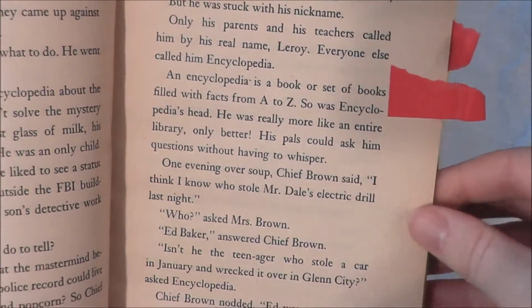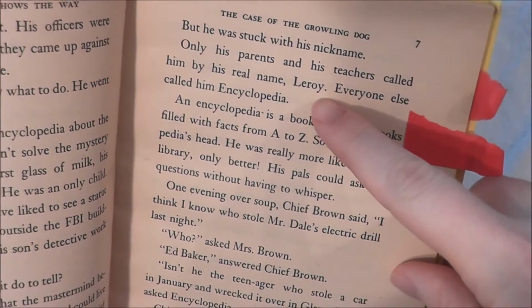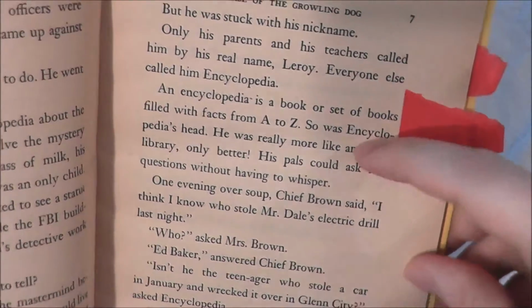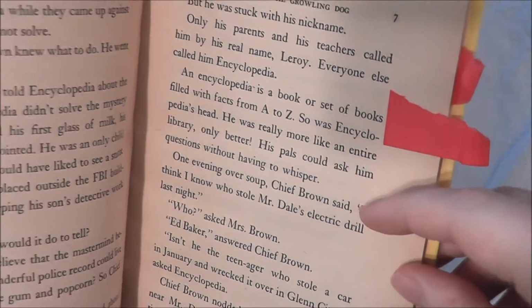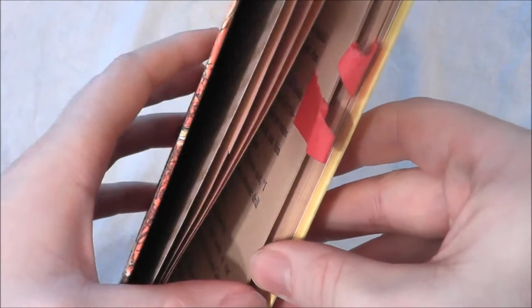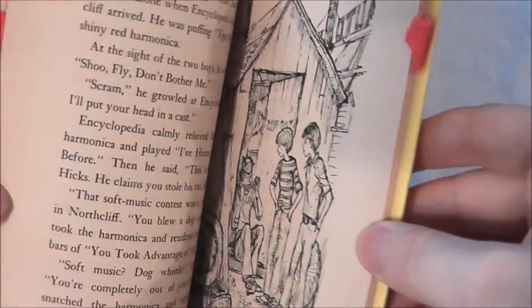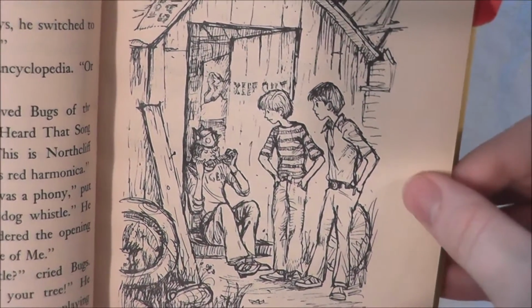Typically the books start in the Encyclopedia Brown household. Now it says right here that his name really is Leroy, but everyone calls him Encyclopedia because of his vast knowledge. I guess today he might be called Wikipedia Brown. But anyways, he is the son of a chief of police, and in the first mystery, he typically helps the chief of police figure out a mystery that he himself cannot figure out. Later on, he'll open up his own business and let kids, for something like a quarter, come to him with their mysteries and help solve them.